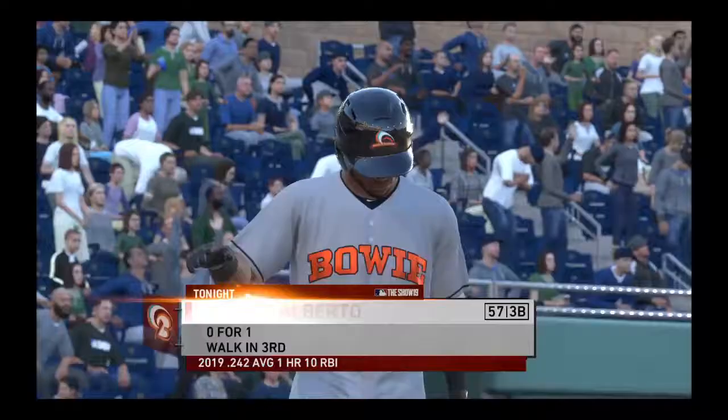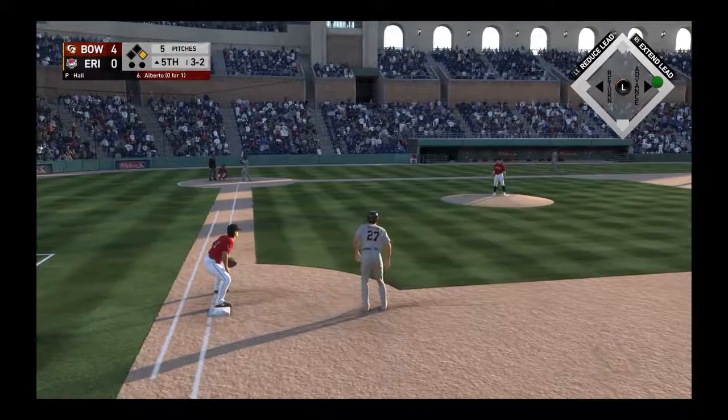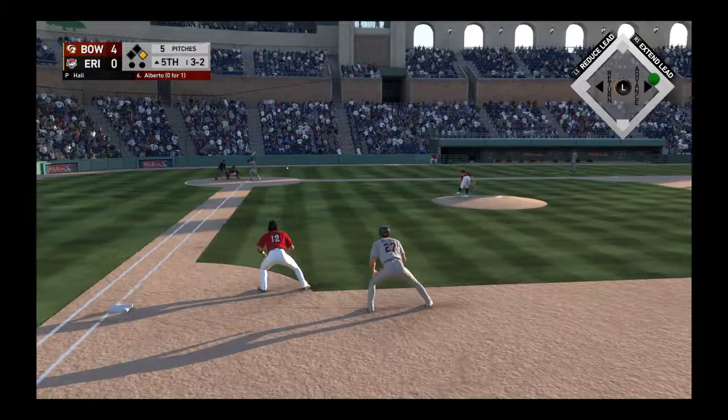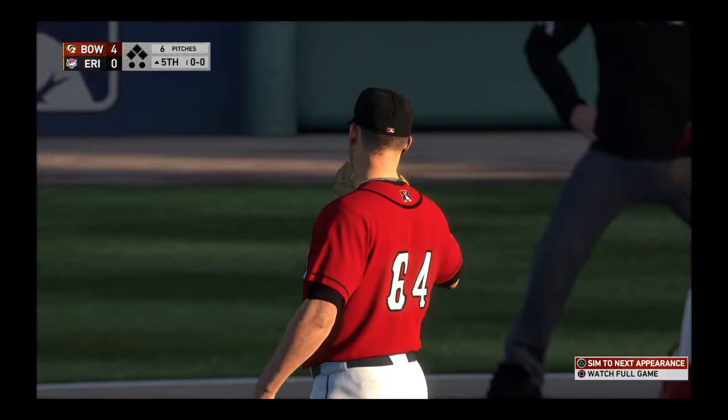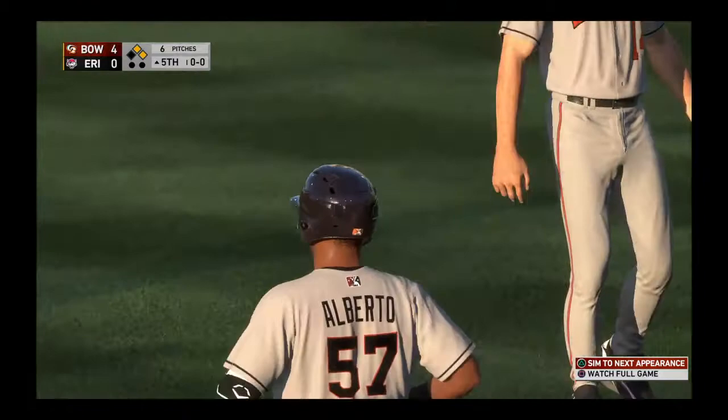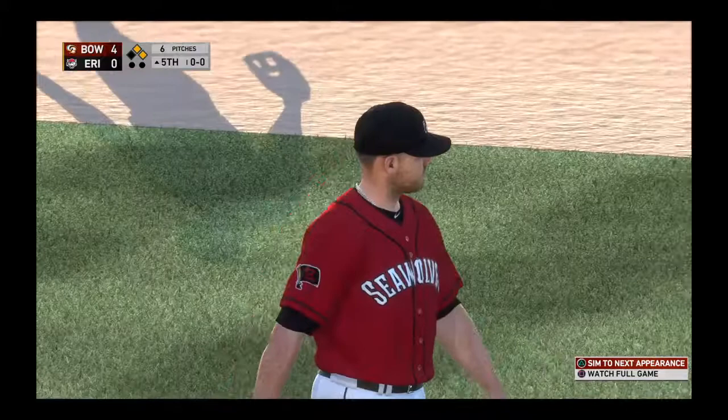Digging in, Hanser Alberto. It was a walk in his last trip. And that misses for ball four. And it's first and second now with nobody out. Well, he's a youngster. You can see he's a little nervous out there. Some people call it butterflies, but to him it probably feels like pterodactyls are flying around in his gut. Going to be interesting to see if he can settle down here.